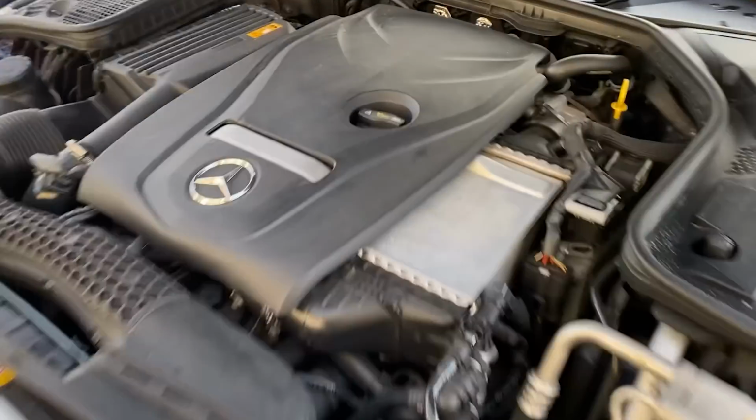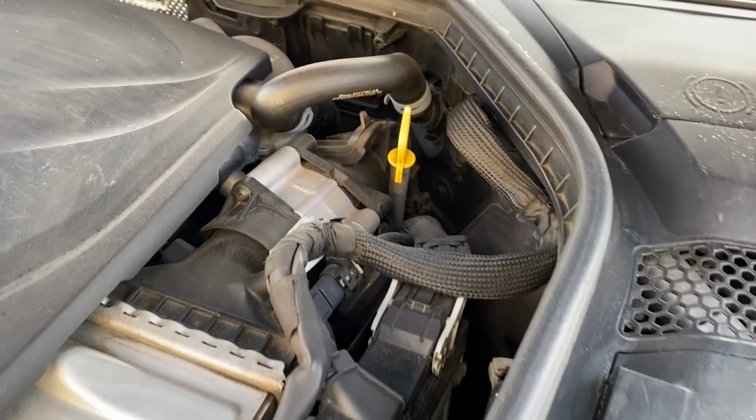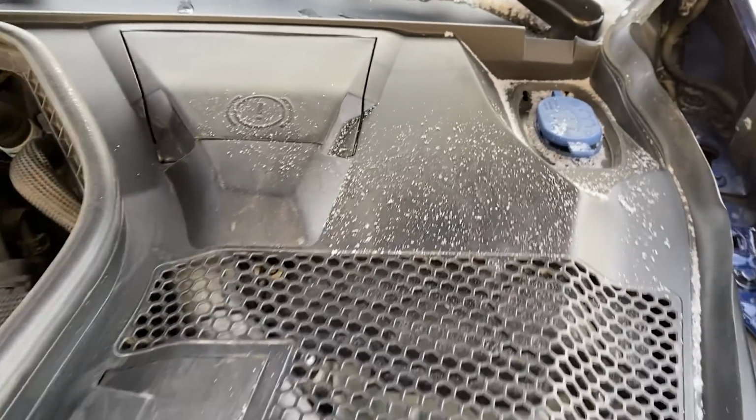However, the Mercedes, right here, as you can see, sure, the oil service isn't all that bad. There's your filler and there's your check, obviously your dipstick. And then, of course, you have some other body panels here.